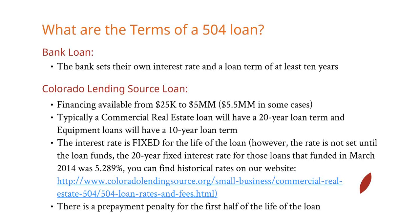Colorado Lending Source's loan is, as I said, a second deed position, and our portion can be up to $5 million, and that actually is per borrower, so that could be spread over a number of different projects, and that's just for the SBA portion. Again, it's a 20-year loan. Unless we're financing fixed equipment, and by fixed equipment we don't mean rolling stock, anything with a VIN number, but we do mean things like printing presses or commercial laundry equipment or technical medical equipment like radiological equipment.